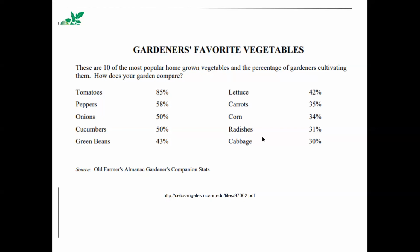So after tomatoes comes peppers, 58%, onions, cucumbers, green beans, lettuce, carrots, corn. The two that really surprised me on this list would be radishes and cabbage. I don't really know very many folks that get too excited about cabbage, but I do like some homegrown cabbage. We do make sauerkraut every year, so we do grow a lot of cabbage in our garden. But it definitely has some pests and other challenges that go along with it.